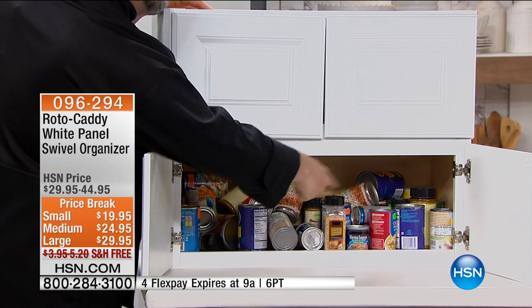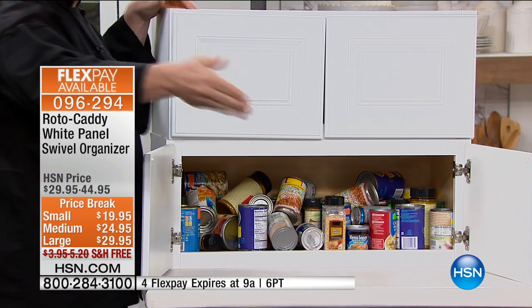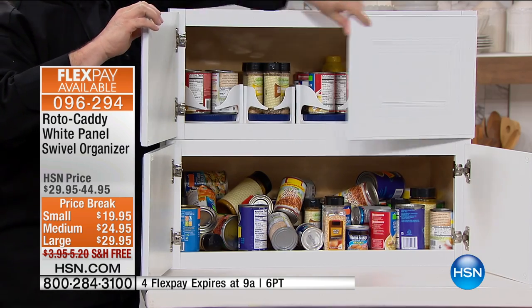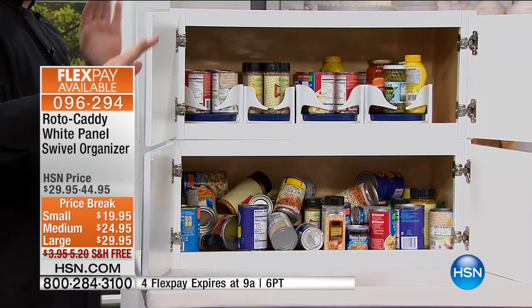Like I said, guys, we've all got these parts of our kitchen, whether it's the cupboard, whether it's the fridge, whether it's under the sink, that looks like this. Wouldn't it be nice if it looked like this instead? Yes. Can you see that, guys? You can see that difference.